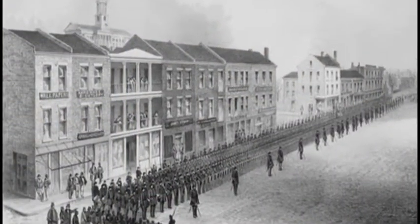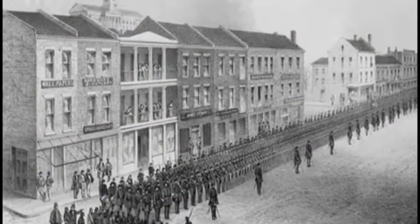What the document says is that all slaves, all people, henceforth shall be free. Now, there were conditions to that. They were applying this document particularly to the Confederate States. But by this time, Tennessee was already under Union control.